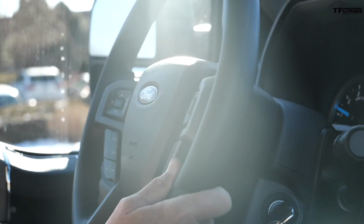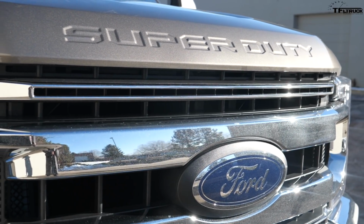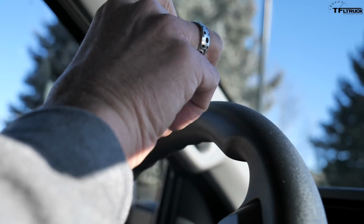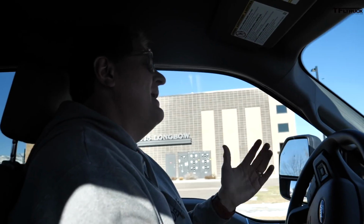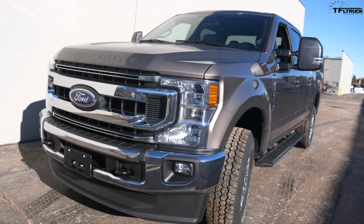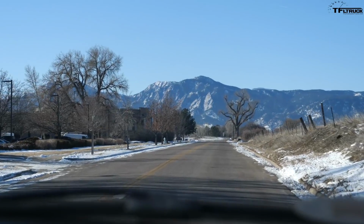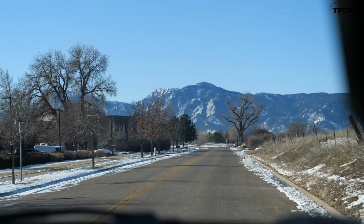$55K is a lot of money, especially for what once upon a time was a working truck. I mean, this is the XLT, it's not the King Ranch, it's not the Limited, it's not even the Platinum. It's basically a truck with a plastic steering wheel. But if you do the math, this truck weighs 7,000 pounds. So per $1,000, you're getting a lot of metal and plastic for your money. So if you haven't figured out by now what truck we bought for $55K that is much smaller than this one, well, you're about to find out.